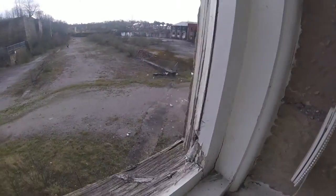This box, noting it. Oh, people here today. There's 2 lads walking there. Can hear loads of voices around here.